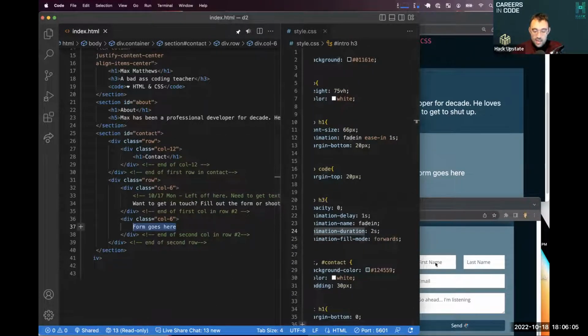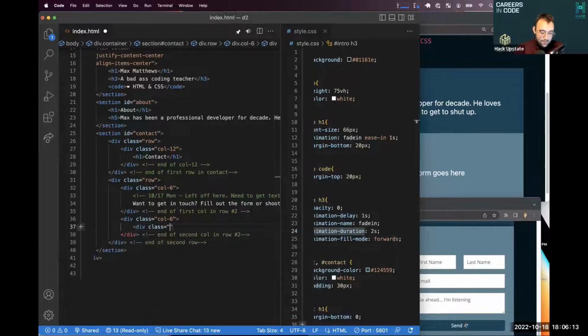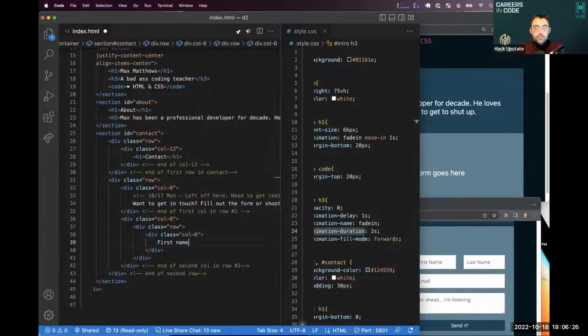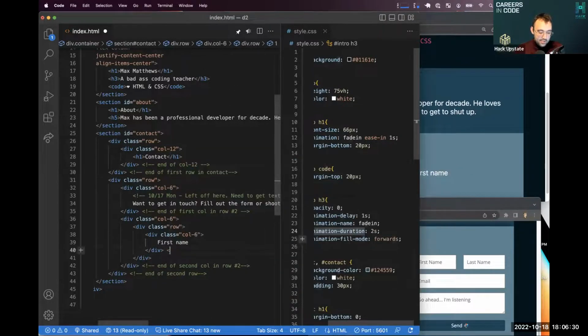I'm just going to say, hey, I know my form needs to go here. I know I need a col six. And before we use any columns, the columns need to go in a row. So I say, hey, I need my row. So I do my div class row. Then I say, I need a col six. And I need my first name to go here. And I need to then come outside of this col. So I will say end col six for name.